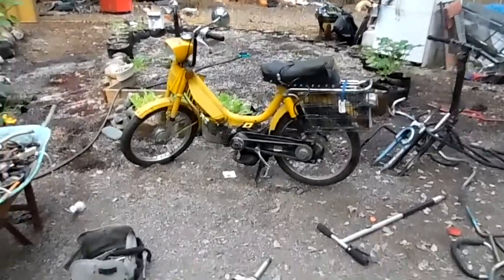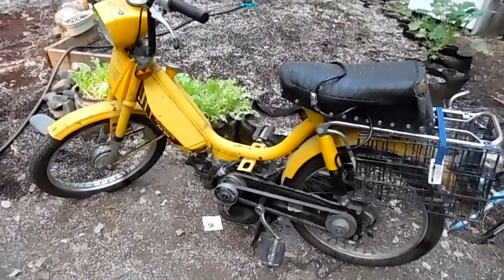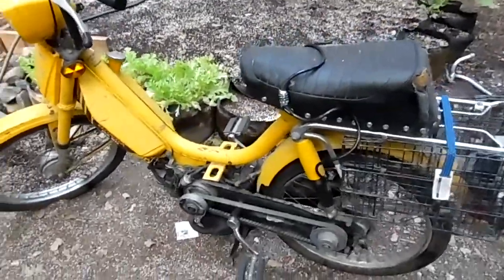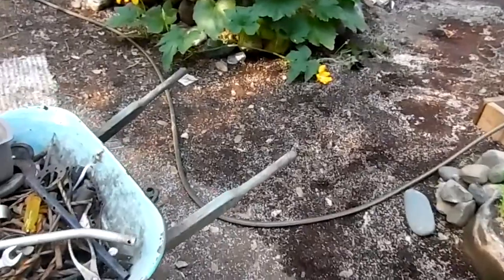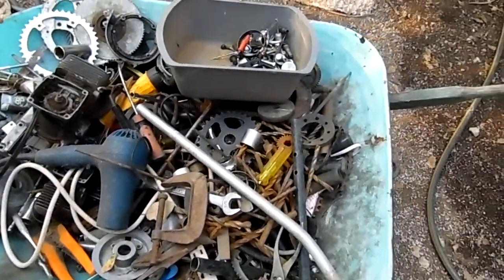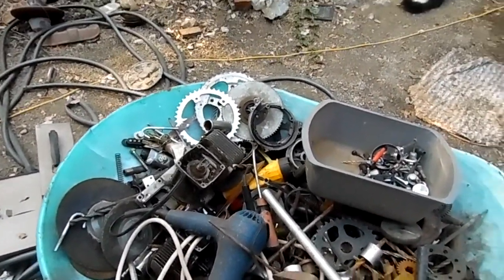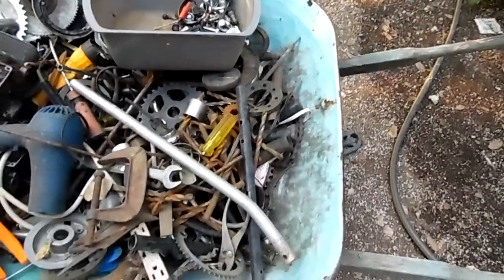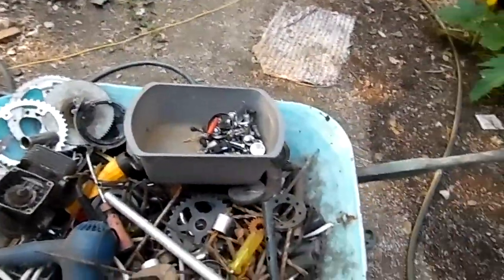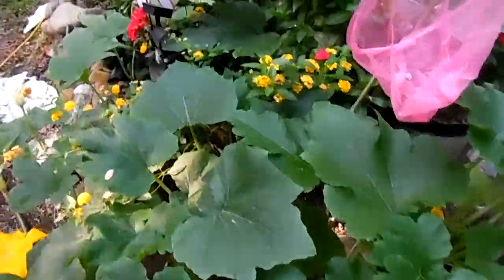There's an actual old Honda moped, I guess, a PA50 or whatever it's called. That thing runs. We ride it around sometimes. It's got a flat right now. How about a wheelbarrow full of tools and sprockets and things like that, huh? Everybody needs a wheelbarrow full of miscellaneous thingamabobs in the front yard, huh? Yep, everybody's got to have one of those. Look at this. This is the front yard jungle.